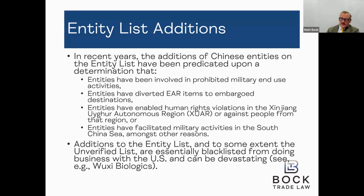It's a fairly easy risk mitigation process here. You should be screening all of your counterparties against the US's consolidated screening list. That will tell you whether or not the parties that you are dealing with are subject to a denied or restricted party restriction.